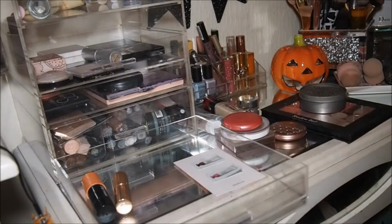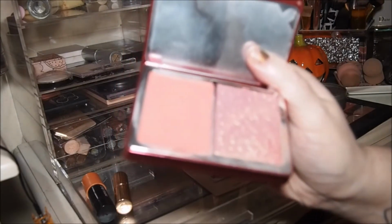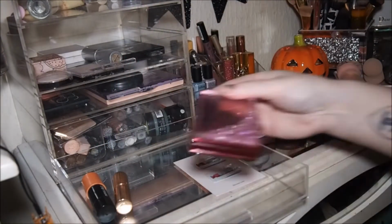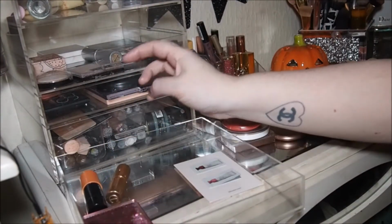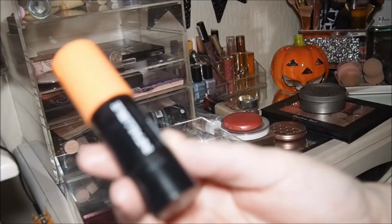I'm just keeping it in, guys. I absolutely adore it. It is my favourite cream blush. So expect this to be ranked really high when we get to cream blushes. And I haven't used this again, so we're going to keep it in.